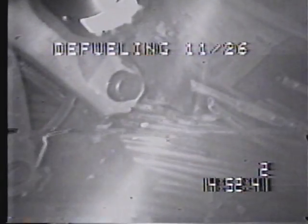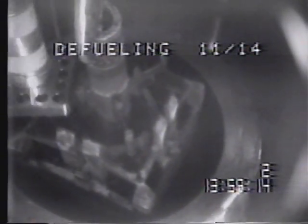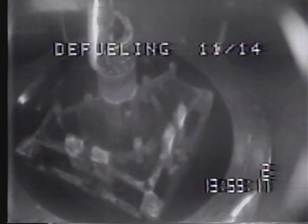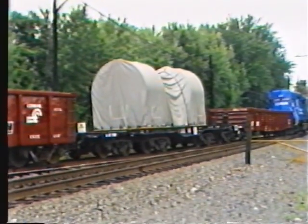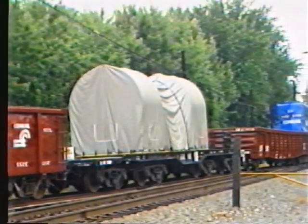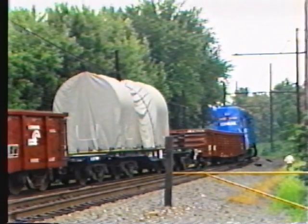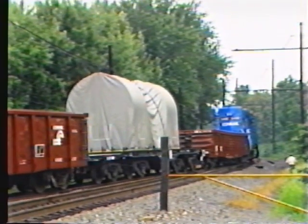Some of the core debris is simply too large to fit into the 14-inch diameter canisters. Hydraulically operated cutting tools trim the material down to size. The United States Department of Energy will ultimately take custody of the entire TMI-2 damaged core. In the summer of 1986, the DOE began shipping the damaged core material by special rail car to the Idaho National Engineering Laboratory. The core will be the subject of ongoing research.